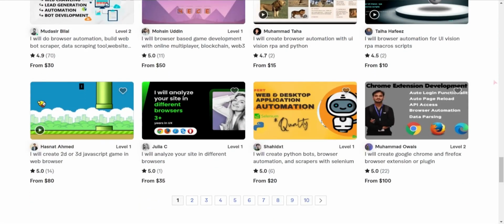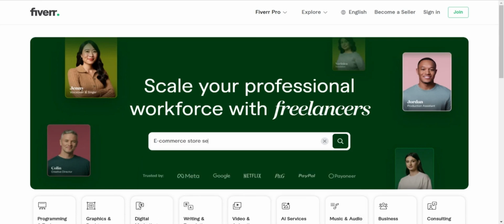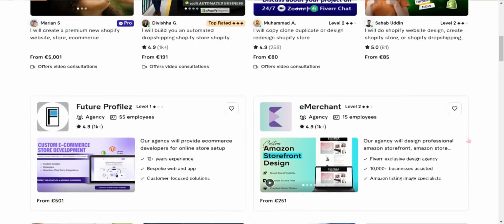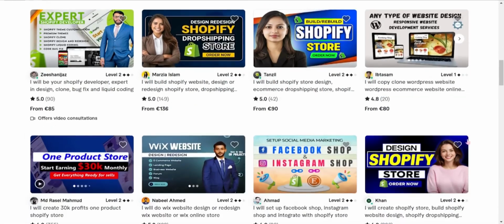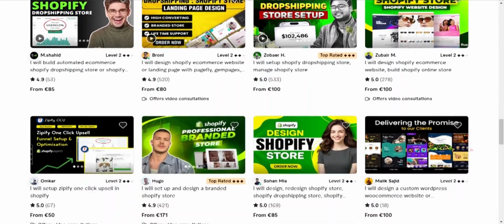Let's dive in. First up is e-commerce store setup. Many entrepreneurs want to sell products online but don't know how to set up their stores. If you're tech savvy and enjoy problem solving, this skill is perfect for you. Start by learning platforms like Shopify or WooCommerce. Many clients pay $100 to $500 per store setup, depending on the complexity.